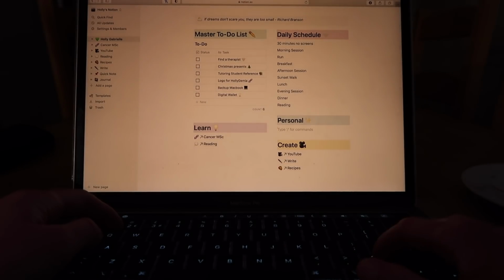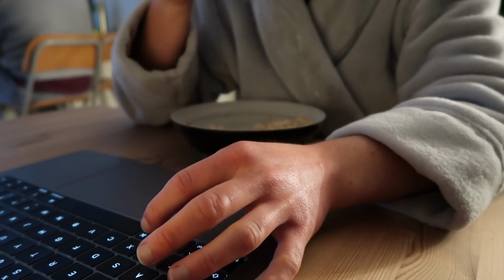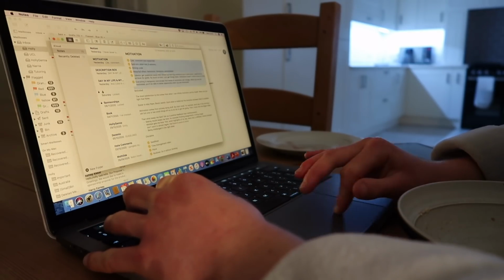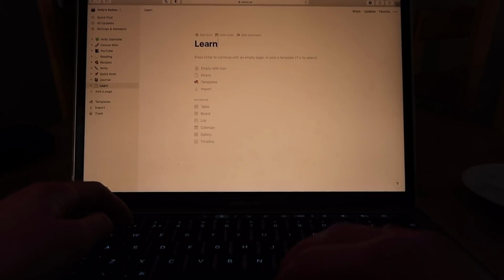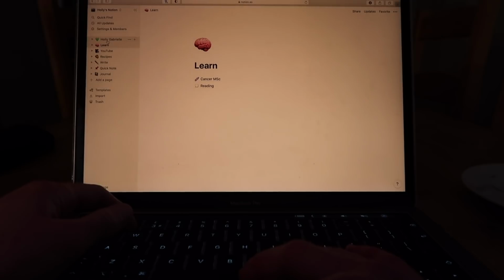One of my favorite pages I've created on Notion is the one dedicated to YouTube and content creation. So I made a database that would hold all of my video ideas, and this is really clever because I could organize them into those that I'd already completed, those that I was working on, and those I wanted to film. I then made a page entitled Learn, and this is where I would hold everything to do with my studies, so my masters, as well as everything I've kind of learnt through reading.